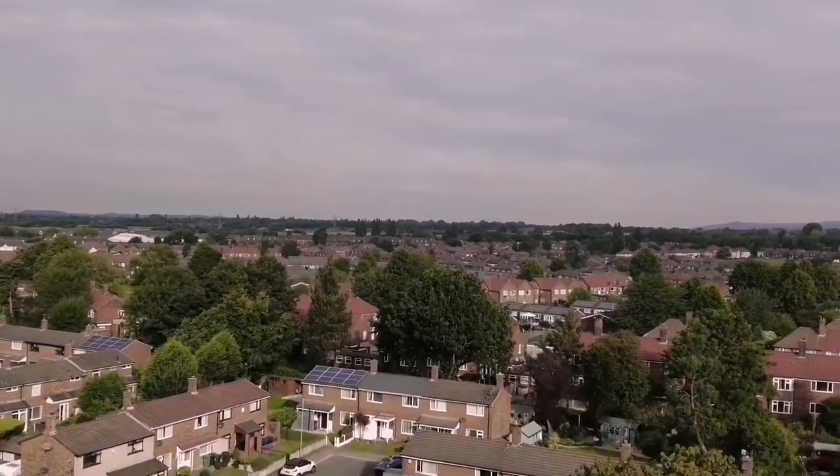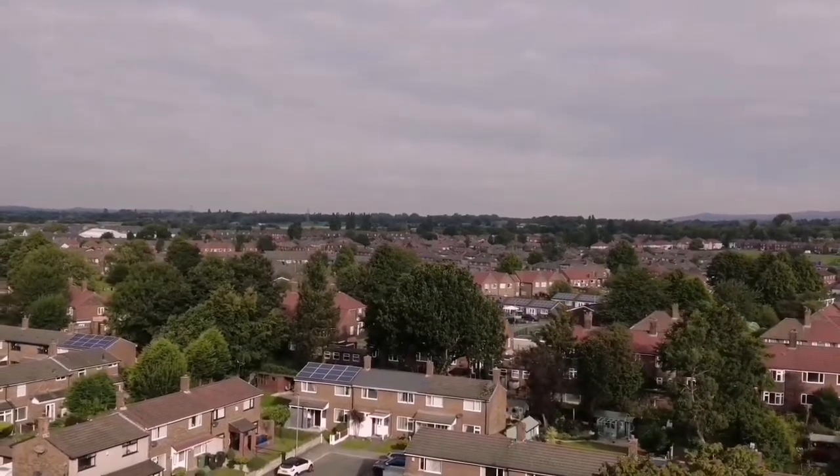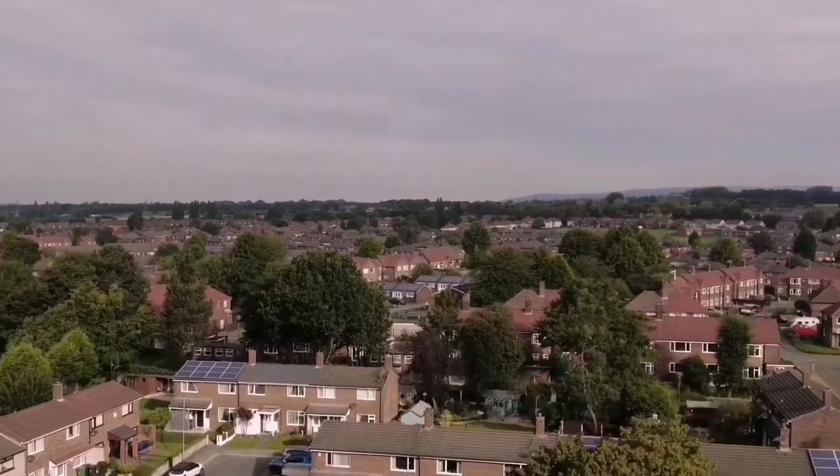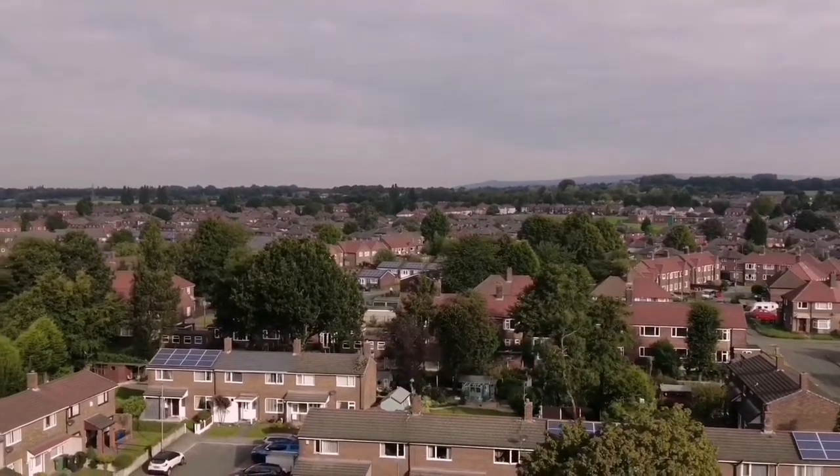Sam has just brought me up here. Just took the drone up just to get a few shots of the mill. Just going to walk around the perimeter of the top to show you some of the views. You can see Rivington Pike in the distance over there, where I normally go to.